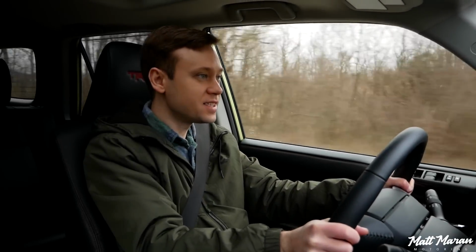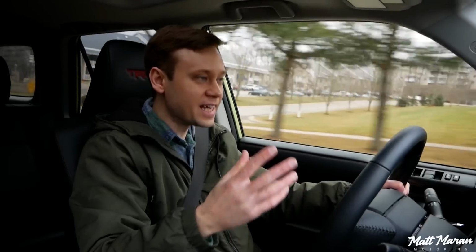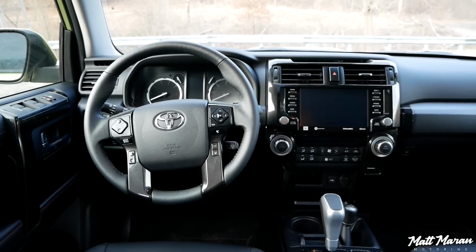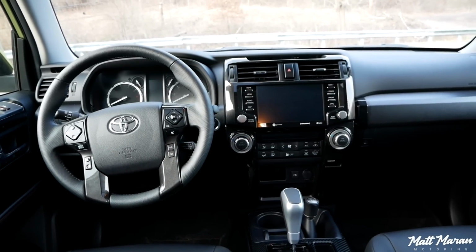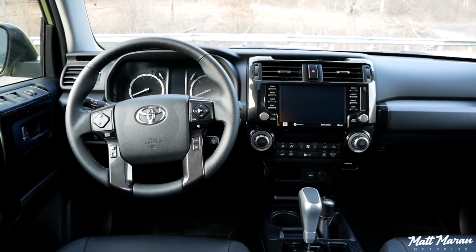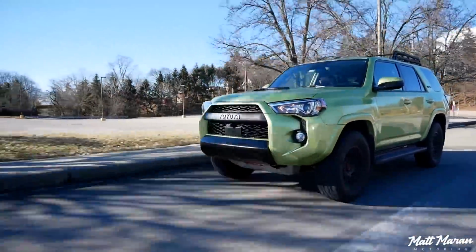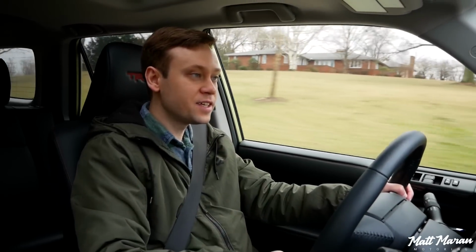And so I just think there's a lot to like here, as long as you can live with the rougher, around-the-edges personality as far as the ride, the driving dynamics, and the interior. I mean, there's a lot here that feels like it's 10 years old, but if that doesn't bother you, I still think the 4Runner TRD Pro is still a great pick. But anyway, that's all of my thoughts here on the 4Runner.